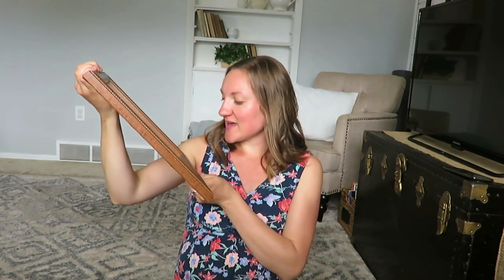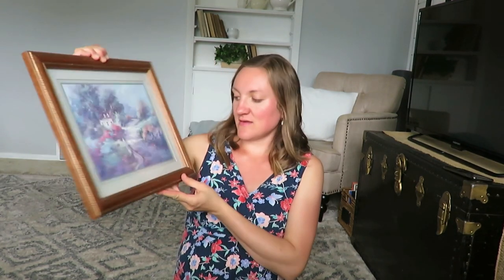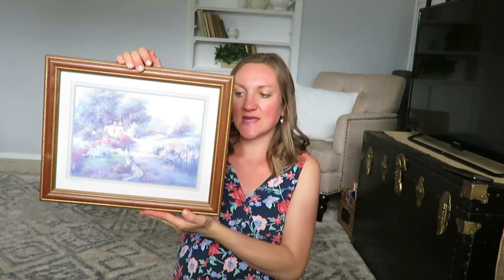And it's by Lee K. Parkinson in '90. It looks like 1990. So I just thought they were so pretty for $3. I could not pass up that artwork.